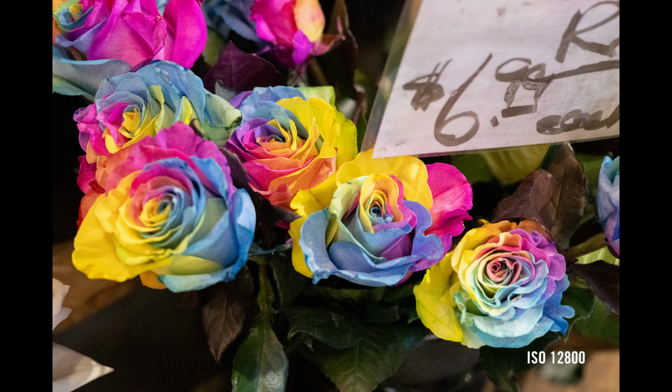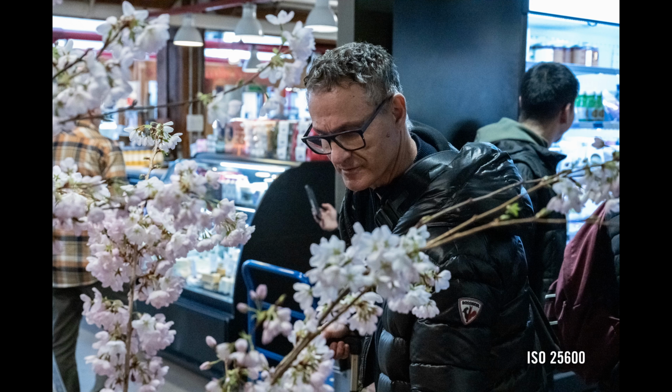The Z8 performs reasonably well in low light too. Grain is well controlled up to about ISO 6400, and shots are usable at ISO 12800. Beyond that, noise can become distracting. That lines up with Canon's R5, but Sony's A1 performs a bit better in dim lighting.